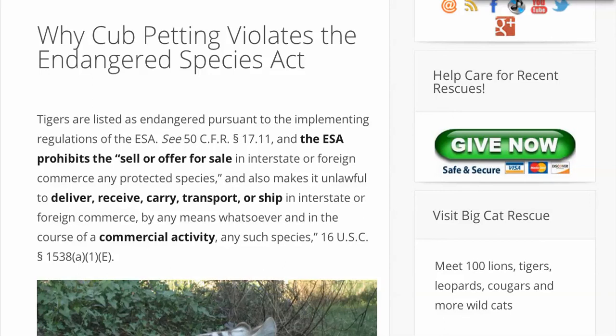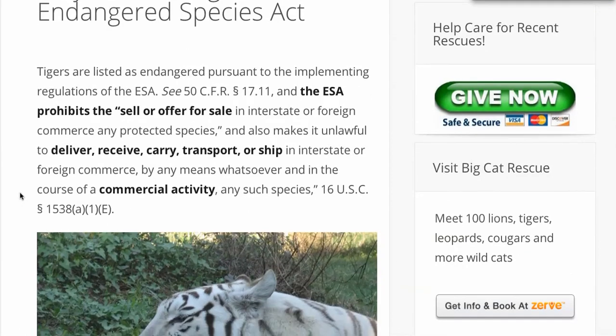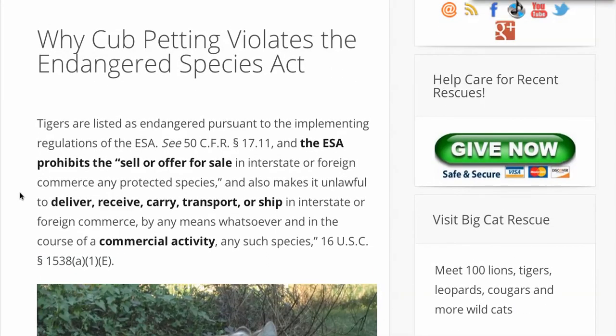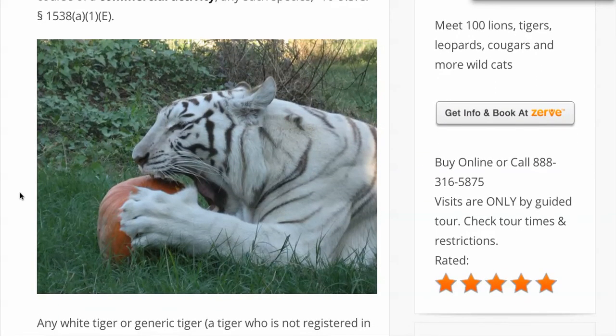But in the course of reading that, there were so many good pieces of material that I thought were worthwhile to put here that talk about why cub petting violates the Endangered Species Act. And this is another one that's really long, and probably I should not sit here and read the whole thing to you. But if you go to Why Cub Petting Violates the Endangered Species Act, or search for that on our website, you'll find this page that talks about all of those reasons.